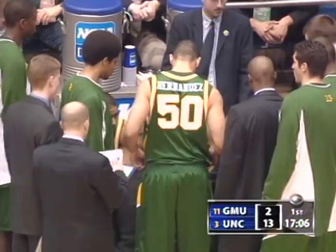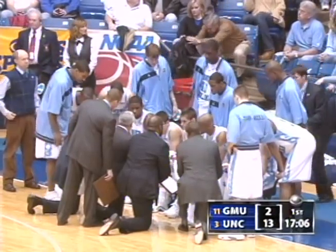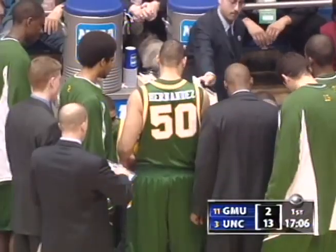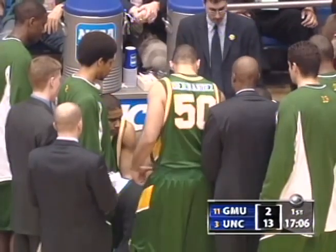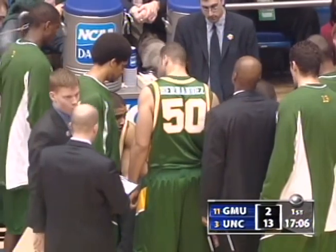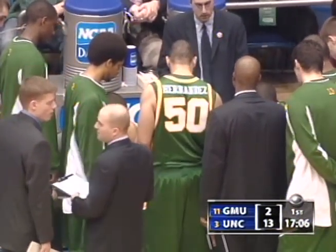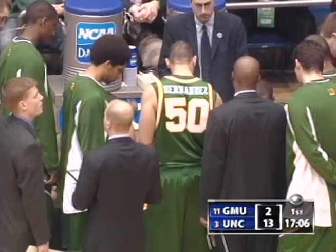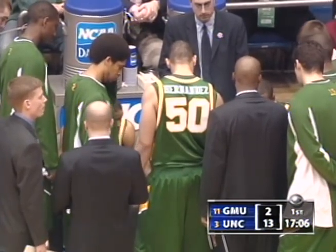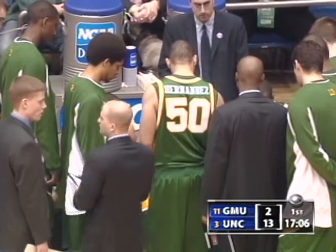So let's set it up for you once again. George Mason, out of the CAA conference, beat Michigan State in the first round on Friday, 75-65. It was the first NCAA tournament win in the history of the school. And in that game, they out-rebounded Michigan State 40-24, shot close to 60%, and their defense was excellent, holding the Spartans to 43% shooting.